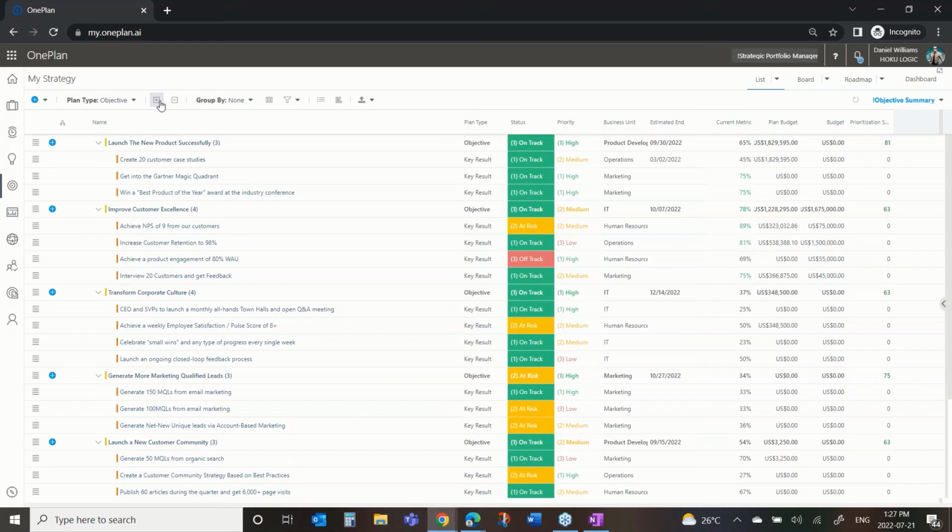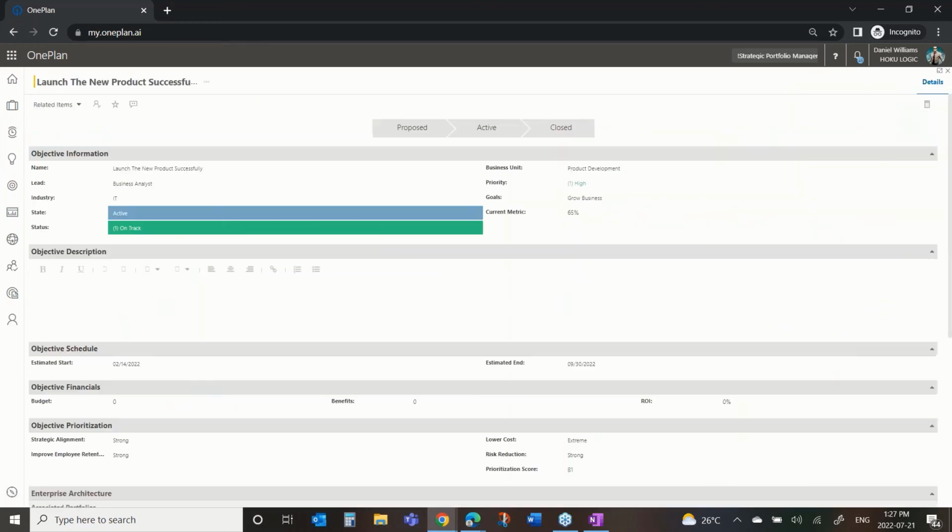So if I achieve these key results, then that will confirm for me that the objective has been met because we've met the results we were looking for. So we have that relationship there. I know what my objectives are and I know what my key results are. And if I drill into any one of these just quickly, an objective can be proposed, it could be active, or it could be closed. It could be the one we had last year. Now we're on this year's, which is active, but maybe we've started planning for next year and we've got a whole set that are proposed.